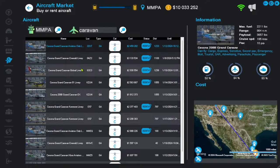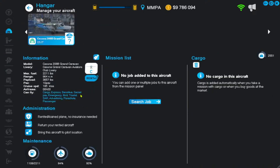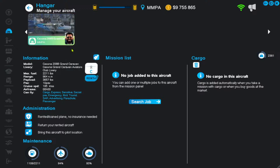Yeah, we lost our deposit. And now we have to move the plane to our location. Bring aircraft to pilot location. $30,000 to move the plane. So it's moving the plane now to us, and we have to assign ourselves as the pilot again. So we're back to 9,755,000. Ouch.